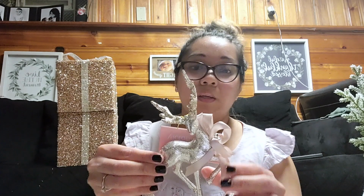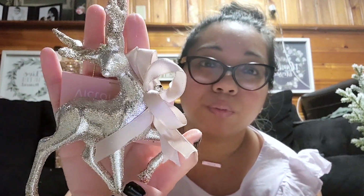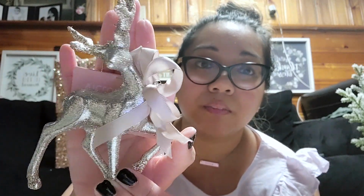The next thing I got are these reindeers right here. They are these gold reindeers. Just so cute. I love it. And I got three of these. These were $2.99.